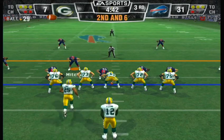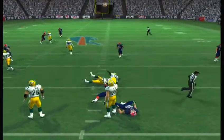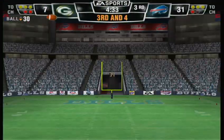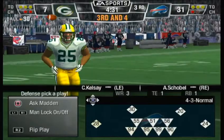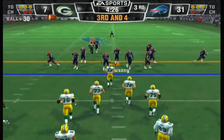The Buffalo Bills line up with a nickelback. He drops back. Now he's scrambling. He might have gained a yard there on that scramble. 1 yard gain on the play. This is a good one to call. Third and four. Ball on the 30-yard line.